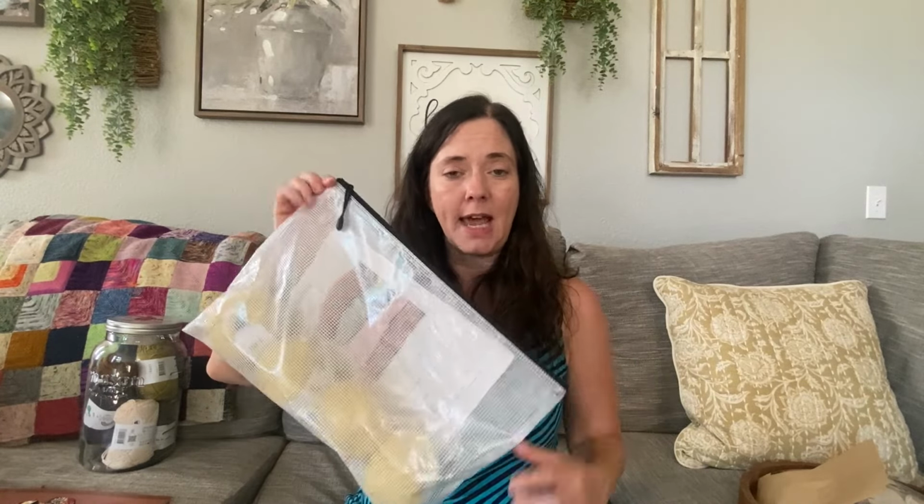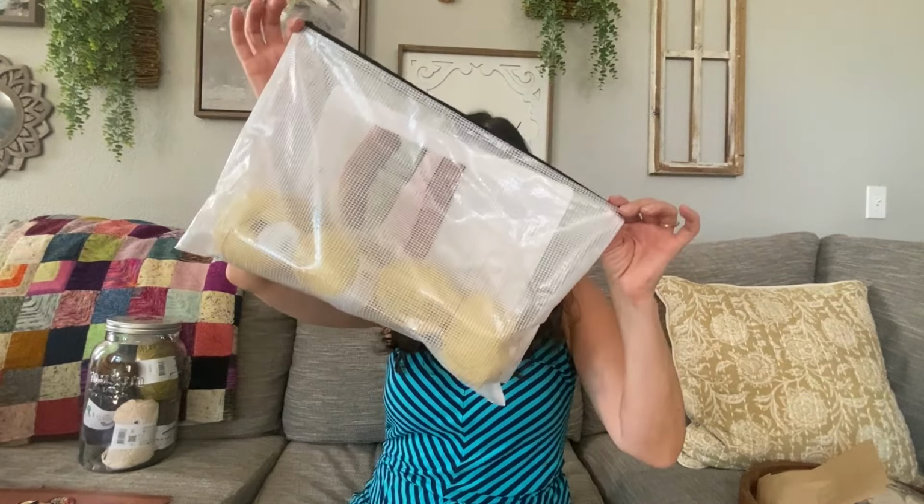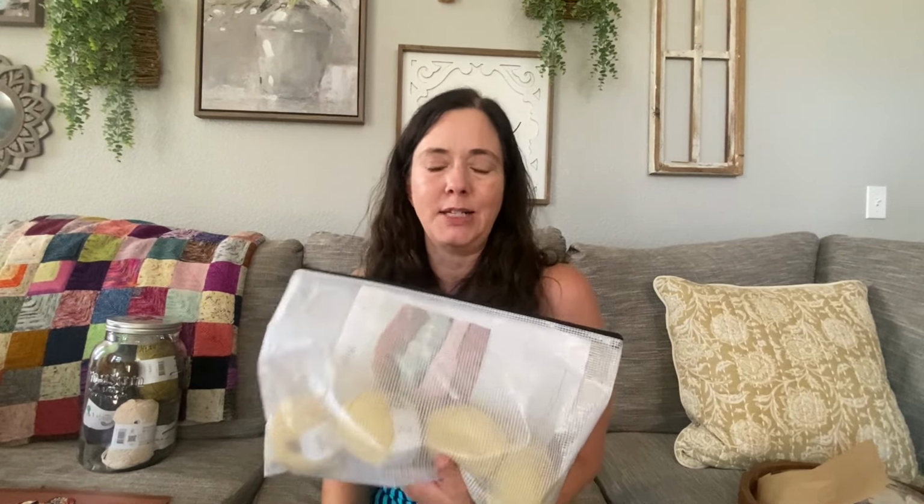But I really, really like these. They're the perfect size. When I first got them, I'm like, oh, that's a little bit big, not the size that I was expecting. But then as I started filling them, I love it. I love these bags. So that's how I'm storing projects that I am ready to do next, safely away from little buggies.